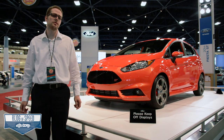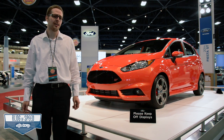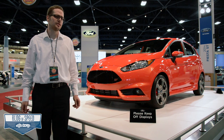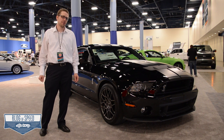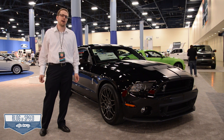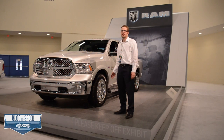Behind me is the 2014 Ford Fiesta ST. I've been looking forward to this car. The original Fiesta was very fun to drive, and when you add a 1.6-liter turbo engine, it's got to get even better. Behind me is the new Shelby GT500. Why should you care? It has 662 horsepower out of the supercharged V8, making it the most powerful American car you can buy.